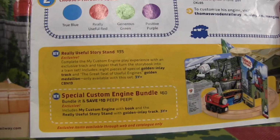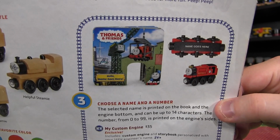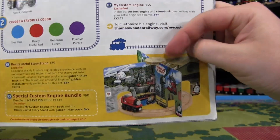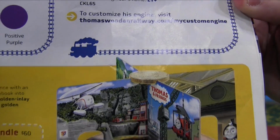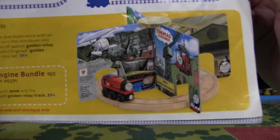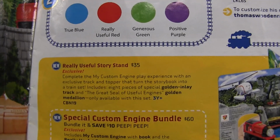They wanted to sell you some of this extra stuff, like this story stand, which I need to clarify something here. So you get the book right there. That thing that's spread out in the 4 sections, that's the book that you get. That's not the stand. The stand is that top part right there. It's like a piece of wood with some wedges in it, and it's basically to keep the book upright. And then they give you 8 pieces of track, and they thought that was worth $35. I guess the track had gold inlay in it.